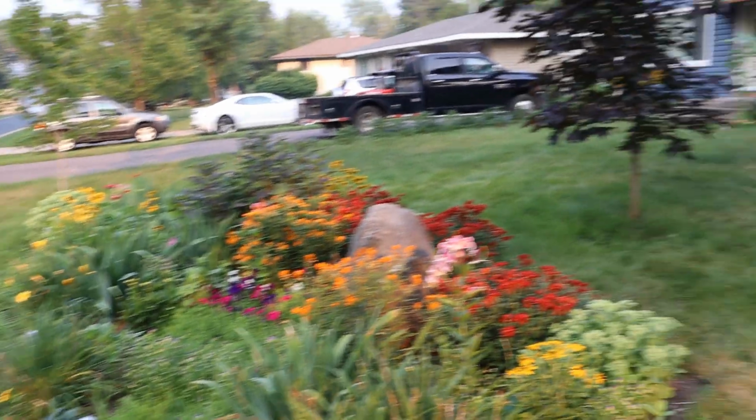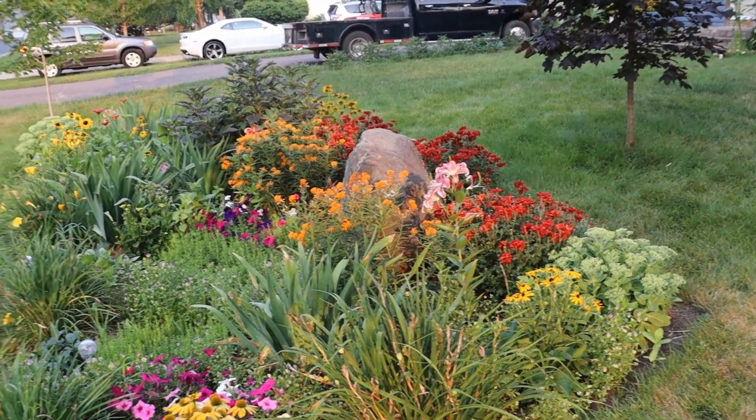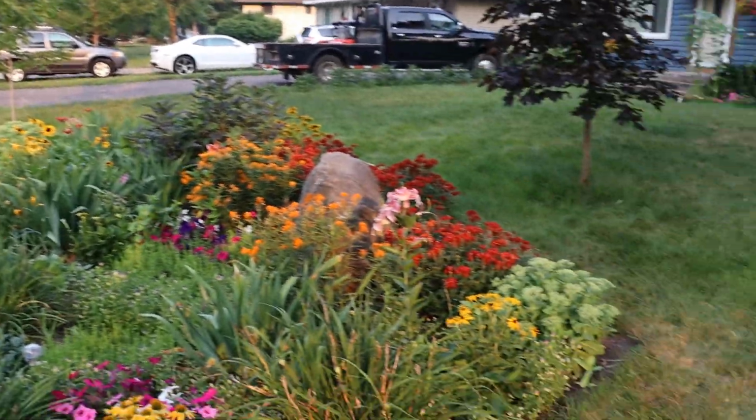We brought these maples in a couple years ago. We should have done it 20 years ago, because then we'd have a big triangle thing here.